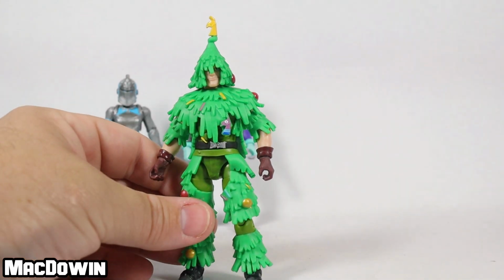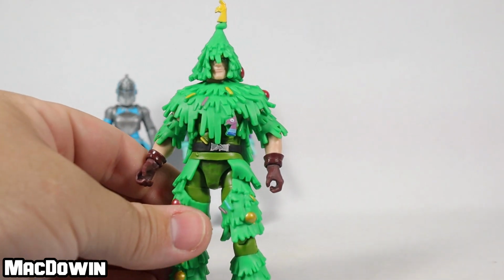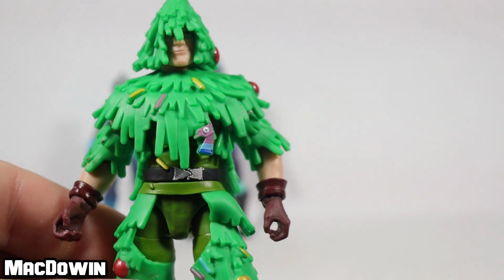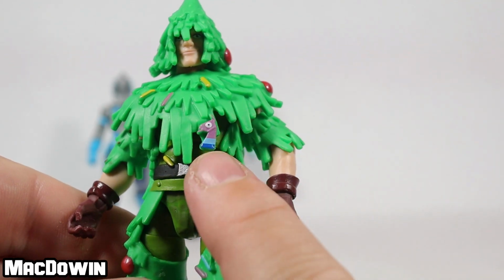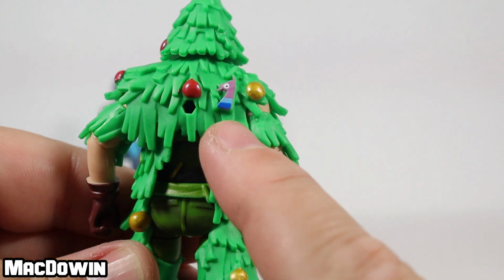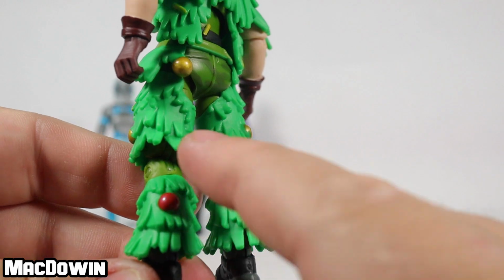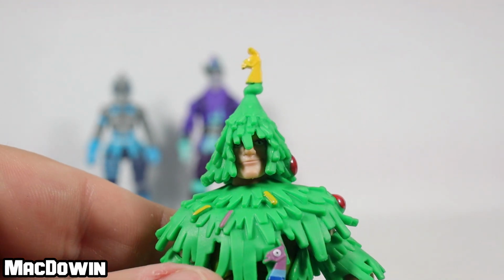Let's see about bringing him forward here just a little bit and showing you a few details, because he's got some interesting details on him. So just readjusting some things. Right here, you can see his little llama ornament hanging there. We'll rotate him around. Got some red balls there, another llama back here, a gold ball there. He's just got some little ornaments hanging around. See how close we can get. There's the llama at the top of the tree.